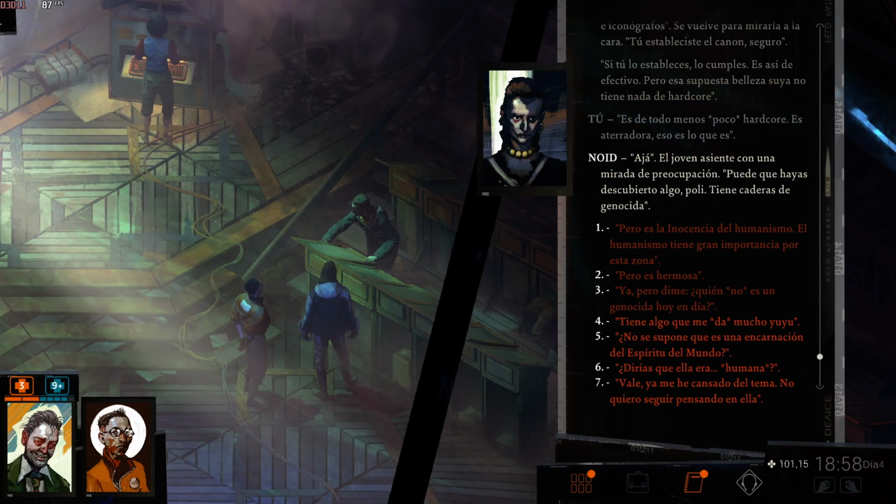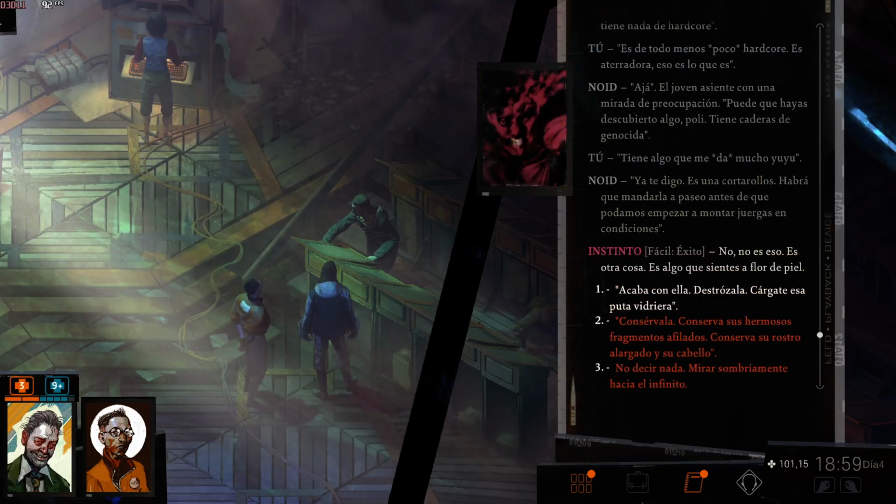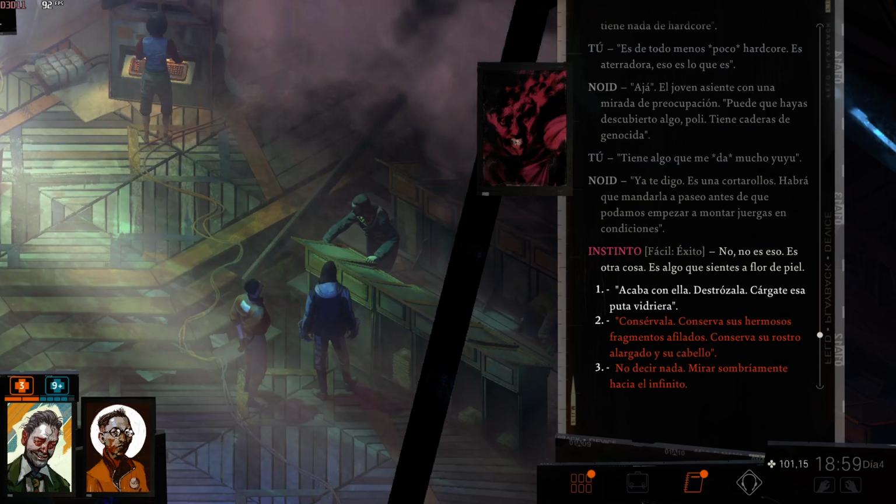You may be onto something, Copper Man. She's got those mass murdering hips. There is. She is a party repellent and must be taken... No, that's not it. It's something more. Something closer to your skin.